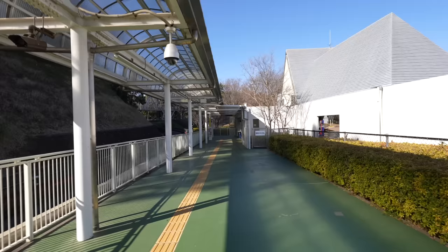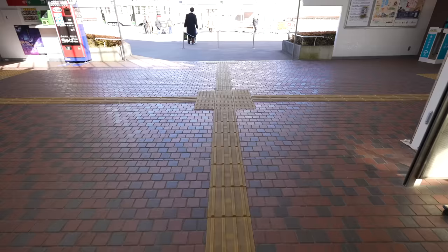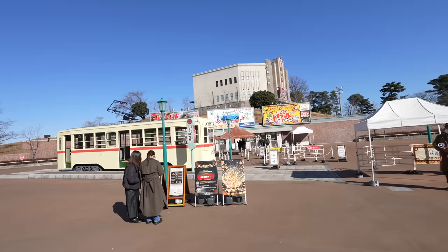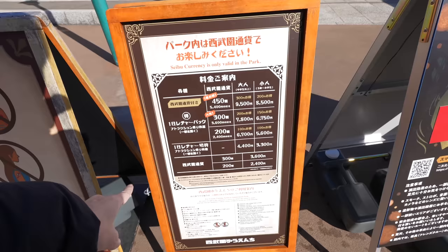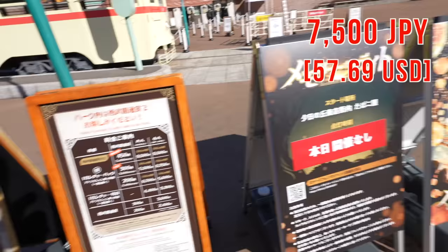So today we are at Saitama Prefecture Seibuen Yuenchi, which is one of the popular theme parks in Japan. As you see, it's a super classic amusement park, but after they renewed it, they made a retro food street, so I always wanted to visit here. Today, I got this ticket. 3,600 Japanese yen, you have the credit inside the park. The ticket price is 7,800 for an adult. It's a bit pricey, hope it's worth it.